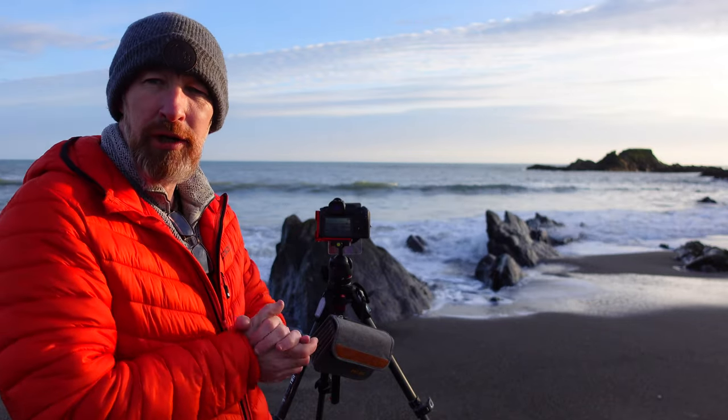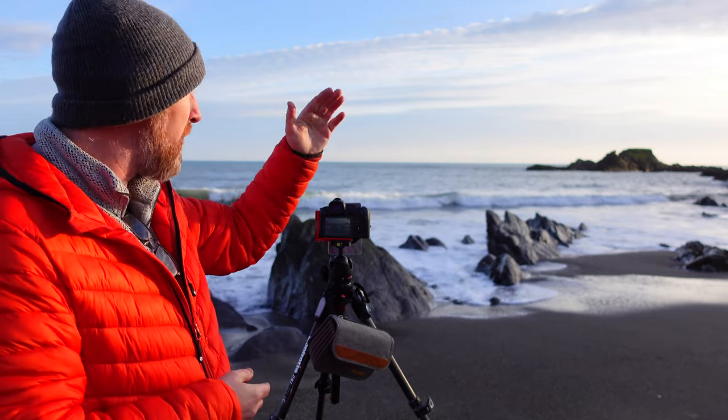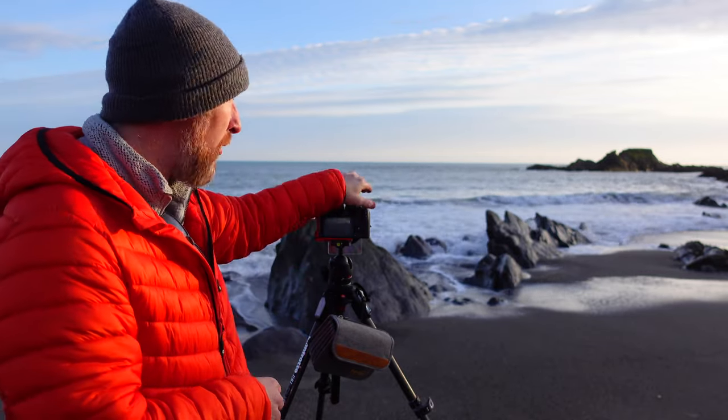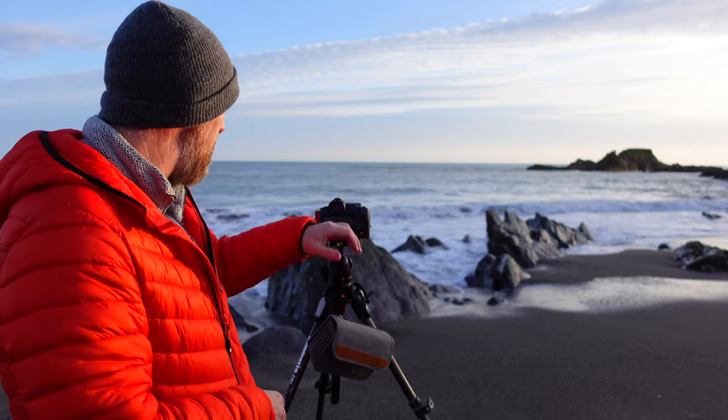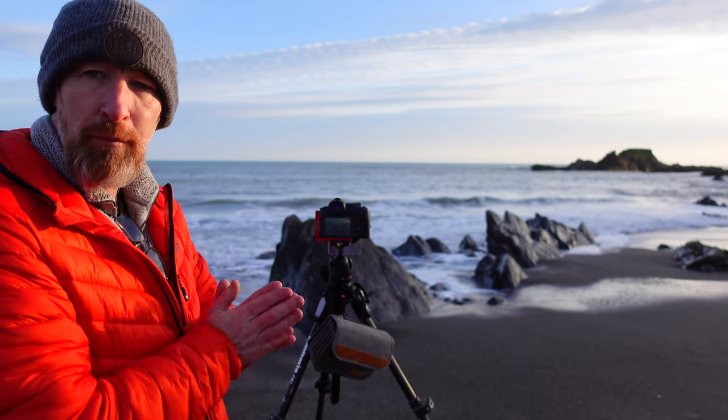Settings at the moment, I'm at a quarter of a second, and I'm having to use my 0.9 ND grad just to make sure that the sky isn't blown out. Now the sun is going to be setting over to the right, so I'm not going to deal with any harsh light, particularly once it drops below the headland just to the right of me. But what I'm hoping for is, if you can see the clouds in the sky here, hopefully they'll catch in the setting sun and light up.